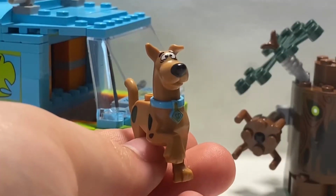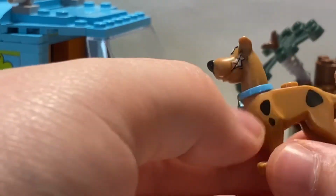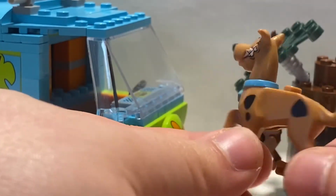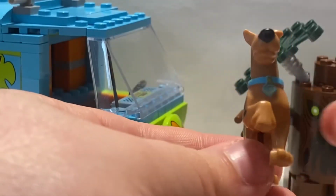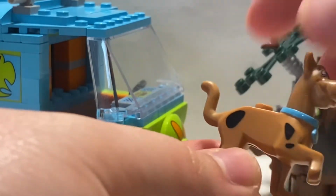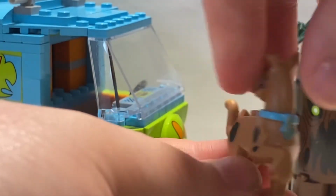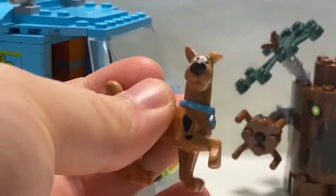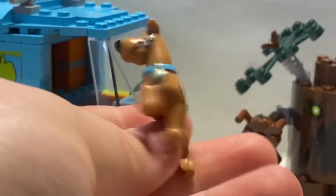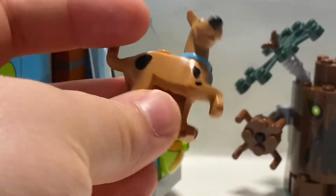Sorry for the camera shake. I don't know what that was all about. But here is Scoob. Not exclusive, I think. Yeah, he came in a polybag, I think, but he still goes for a good amount of money alone. Really nice figure. He's only 2 pieces. The head is really nice. You can swivel it 360. Works very well. That's really it for Scoob. He has some printing for the dog and a collar that says SD, Scooby-Doo. Yeah, it's a really nice figure.